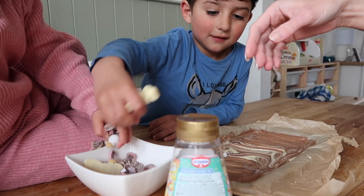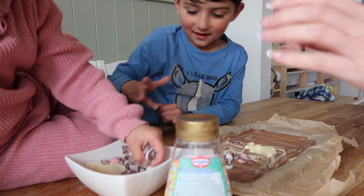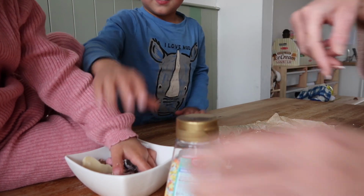Oh, it's cooled down, fabulous. Right, shall we decorate? Don't put your hands in because it's going to be hot. Do a bunny each. Oh, Jakey's done his bunny. Oh, lick it off, lick it off. Ella, do you want to do your bunny?